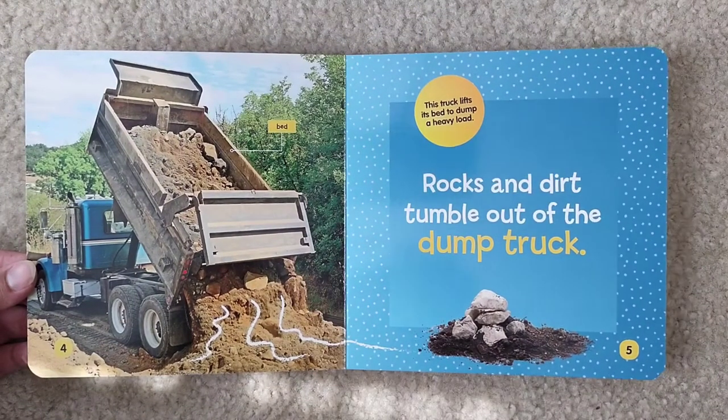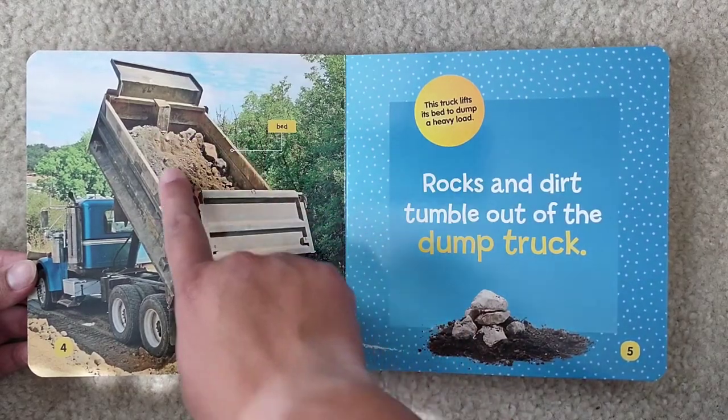Rocks and dirt tumble out of the dump truck. This truck lifts its bed to dump a heavy load. This is the bed.